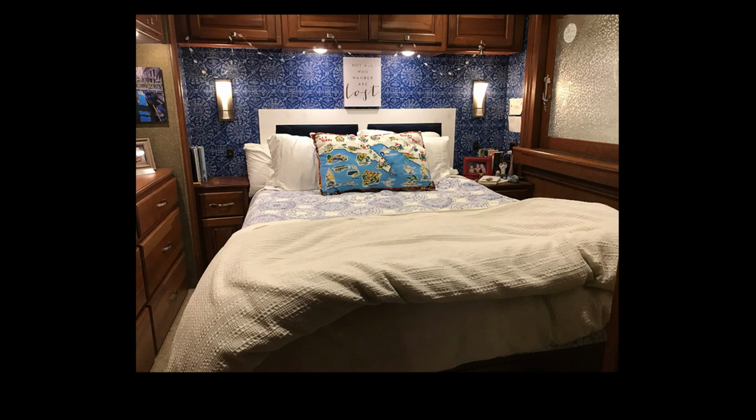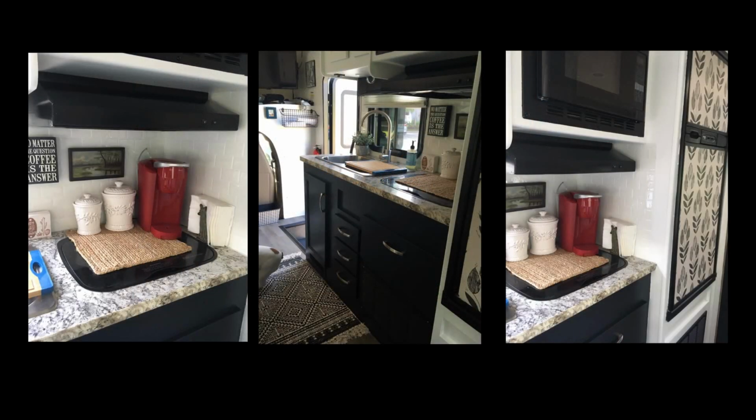Thank you, Sarah. I like that wallpaper too. It's some of my favorite, and it was really by chance that I found that bed cover that matches it. Yes, that was nice. Looks lovely.